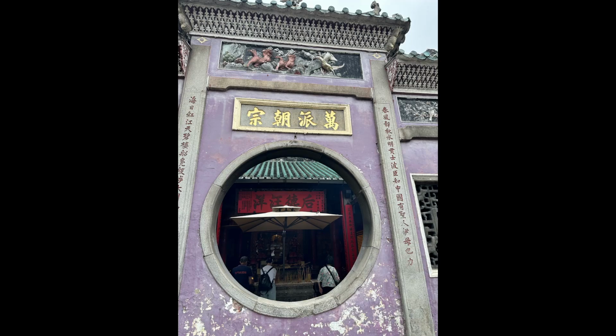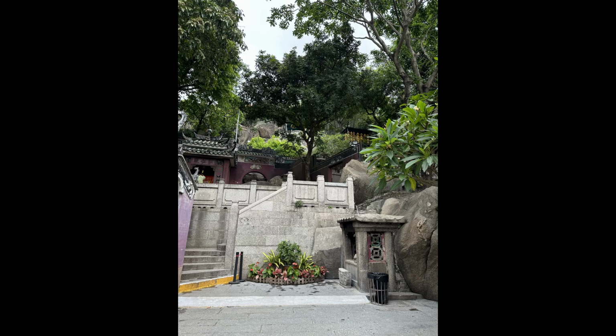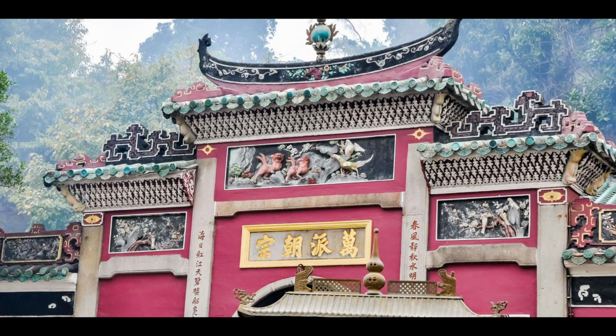The temple is dedicated to Mazu, the Chinese sea goddess who is believed to protect sailors and fishermen. In fact, it's said that the name Macau is derived from this very temple. As you explore the complex, you'll notice a series of pavilions, prayer halls, and courtyards built along a hillside, all connected by stone paths and steps.